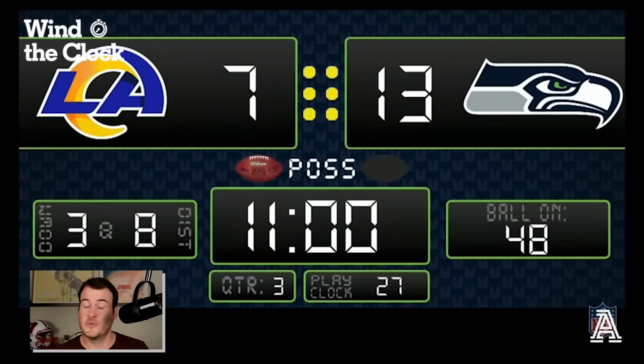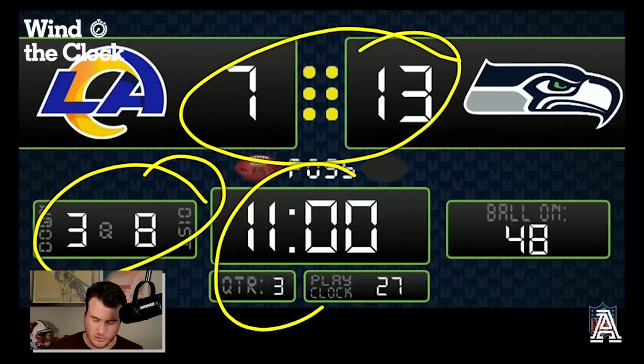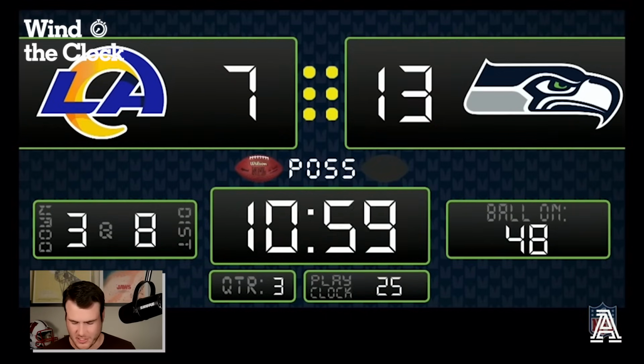Now, first, let's look at the situation that the Rams are in here. It's 3rd and 8, which is categorized as a 3rd and long. Now, it's a one-score game. It's early in the third quarter, and the ball's near midfield. So pretty neutral situation other than that it's 3rd and long.